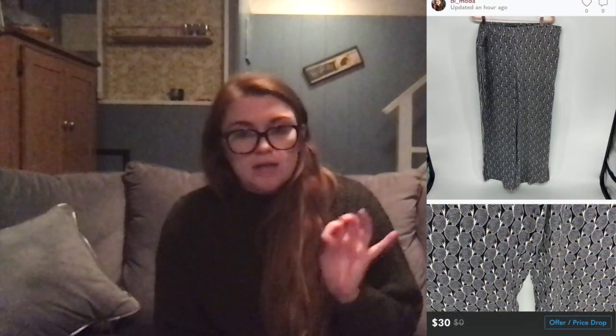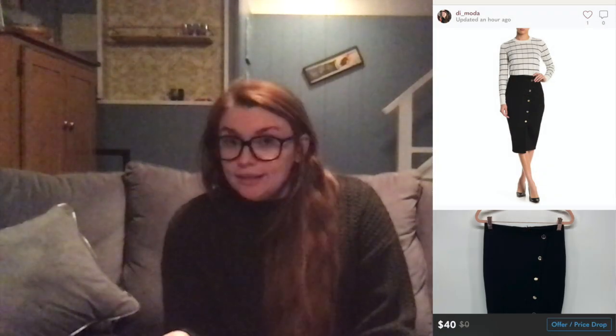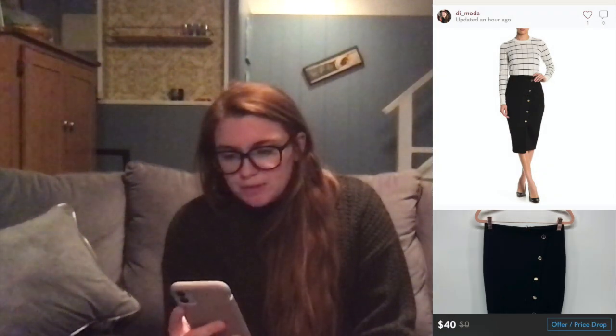There's some Max Studio plus size black and white culotte pants. Just like a great slouchy pant. Bishop and Young pencil skirt. I love Bishop & Young. It usually sells so well for me. A Lucky Brand floral graphic top.